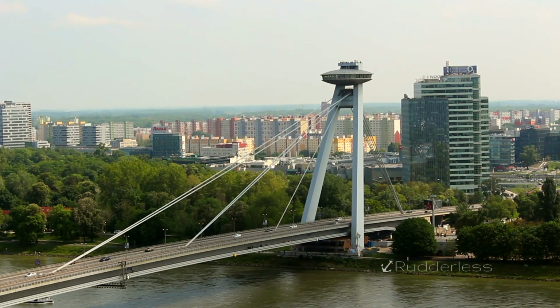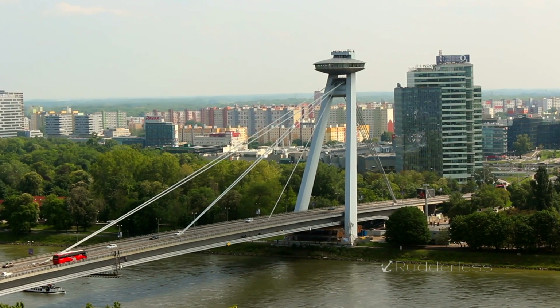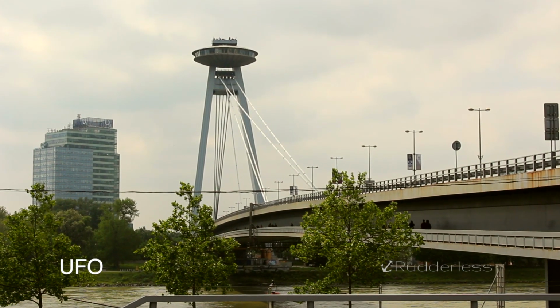I just left the castle. I'm actually surprised I made it, even though I had some beer. Now I'm off to a place called UFO, which is like this little UFO on top of a bridge. Grab some drinks and grab some views.